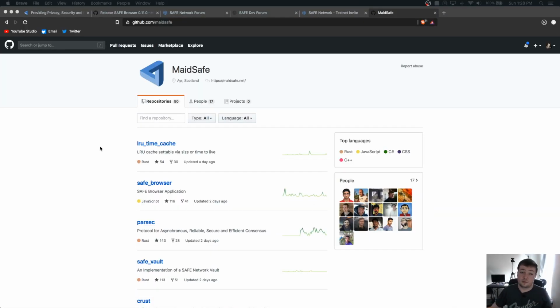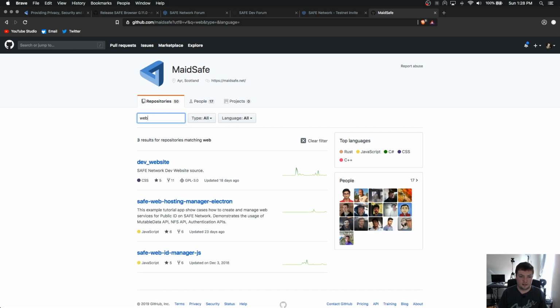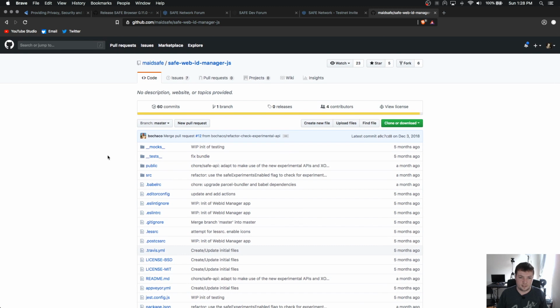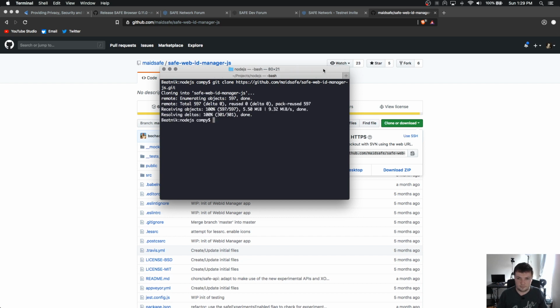All right, so in order to solve this WebID management problem in the mock browser, we go to the MaidSafe GitHub and we search for WebID, and of course it's not there. It's Safe WebID Manager, and I believe this is actually what we need in order to make our local application actually manage the WebIDs. So we're going to copy our Git repo URL. We're going to do the standard thing of wget, or what? No, git clone, and paste the URL. Let's see what happens.